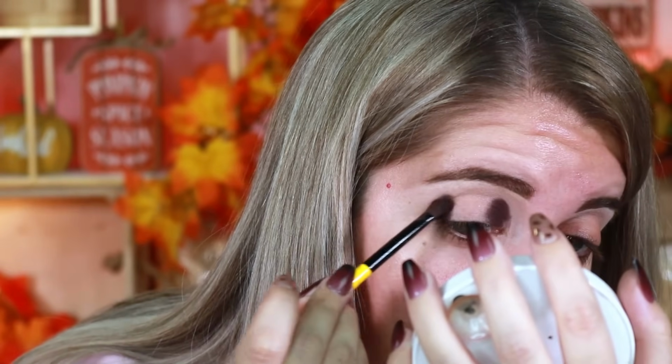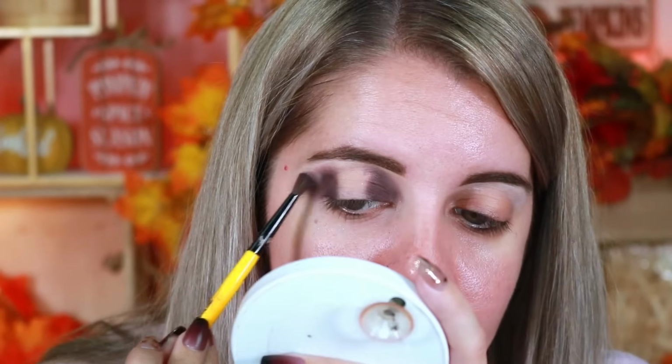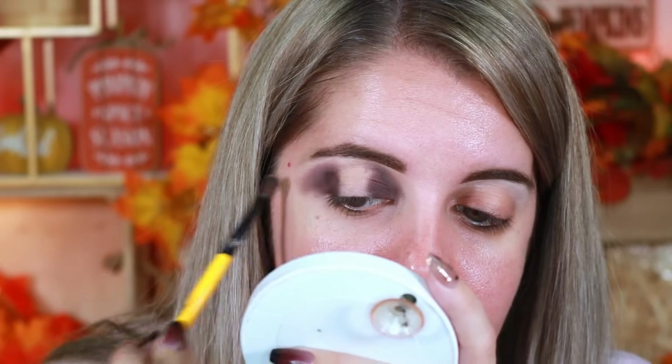Definitely some fallout with that shadow. They said minimum fallout, but there's definitely some fallout. And then I'm going to start to blend those shades out. Okay, so then I'm going to take the shade called Beauty Chaos. I love that name. And we're going to place that on top of that other shadow to really help blend the edges, make it so nice and soft and as blended as possible. It's going to be messier now, but always trust the process.